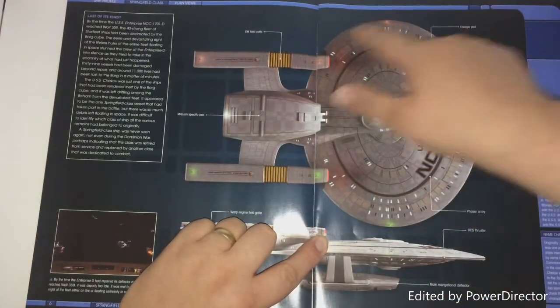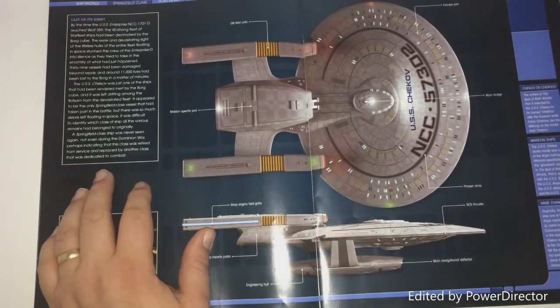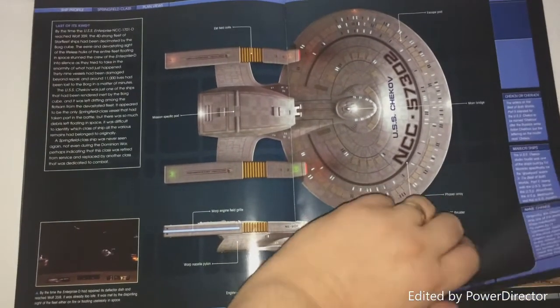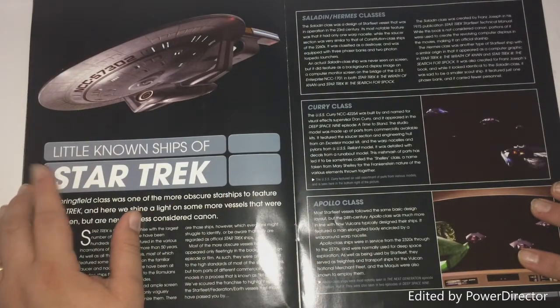Here we have a nice top view and a nice bottom view here, or side view should I say, sorry. Then we have the nice little facts here about the names, that it was called the Chekov originally, but they changed it. Now we get to the little unknown ships.